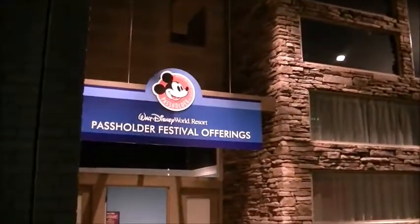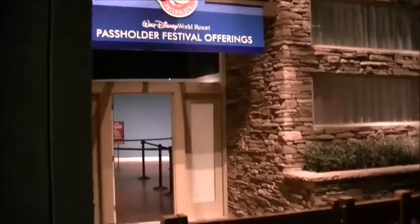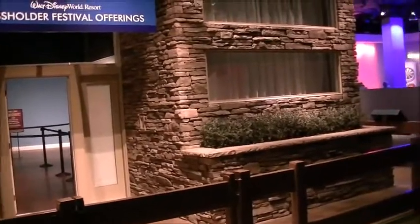Just want to show this quickly. This used to be the Vision House, it was called. It was like a futuristic house of the future. I did a tour of it. Unfortunately, I don't think I filmed it. I did take lots of pictures.